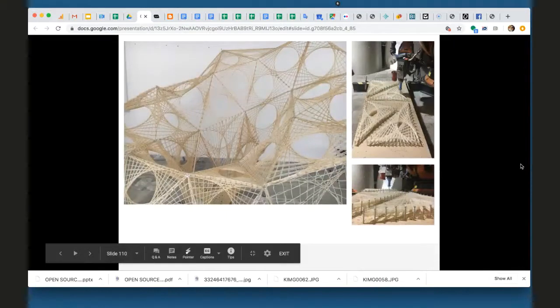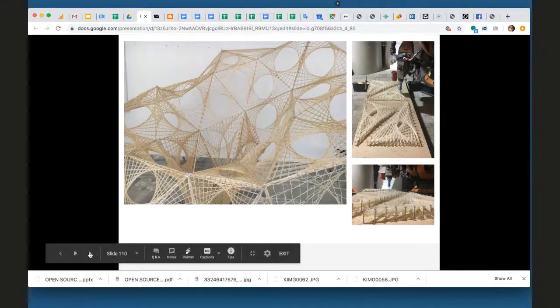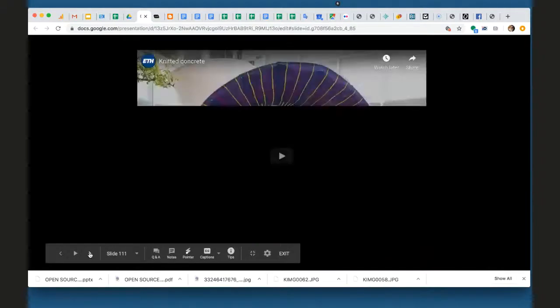This is a YAG project, robot composite. It's probably from students coming more from architecture. Weaving technique and composite, putting together, making more architectural shapes, but from soft matter.